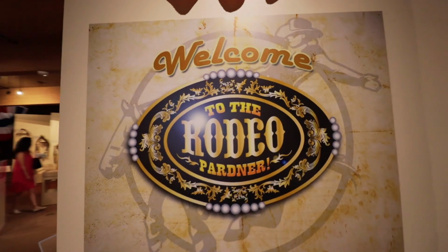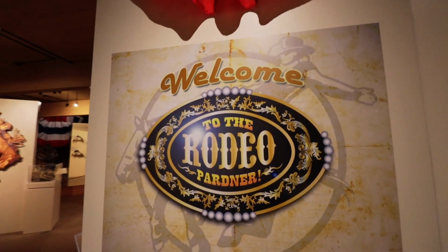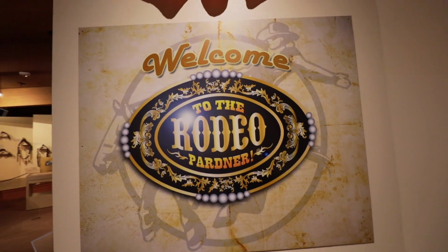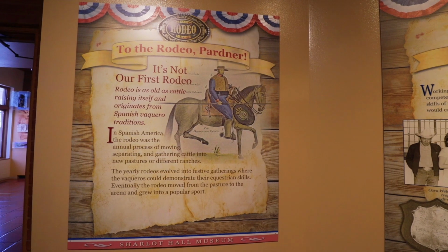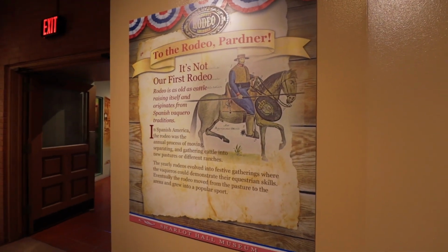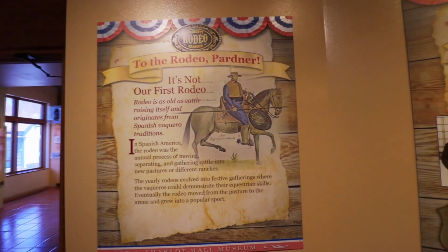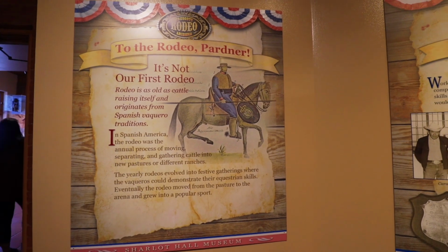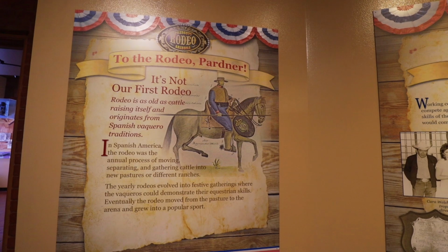Now, remember how we were talking about the rodeo? Well, this is actually focused on some of the faces that made the rodeo happen, but also some of the legacy of the rodeo itself. I found this sign to be extremely interesting because from place to place we've seen various information about the modern day cowboy and where he comes from, but also about the rodeo. And it says right here that they were actually originating from Spanish vaqueros and their traditions.